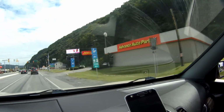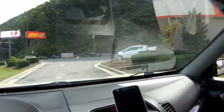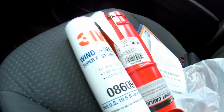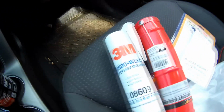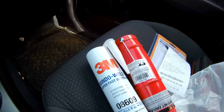Last stop to get urethane to seal the window. Couldn't find it anywhere else, so I know they carry it. That tube of caulking was $28. It's a little expensive, but that's the only stuff they carry, and it's 3M, which is good stuff, so that's what we're using.